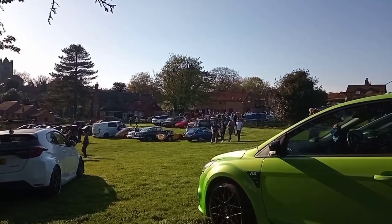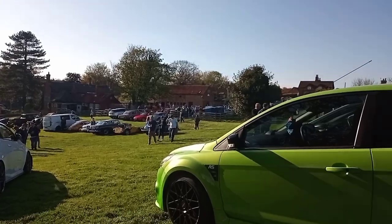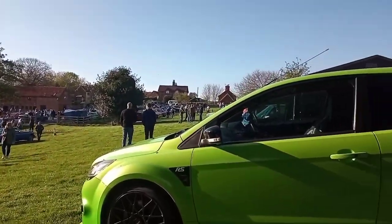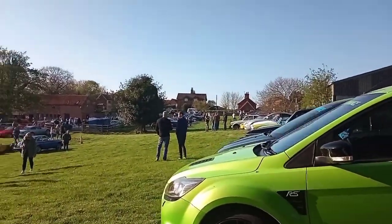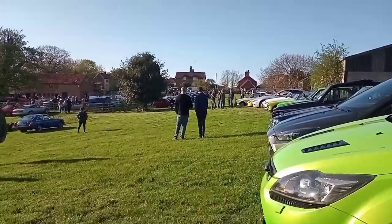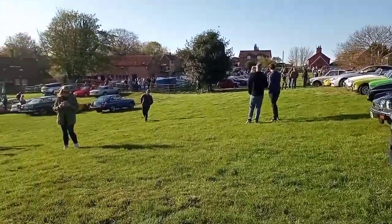And welcome to the first car meet of 2022, where today we're here at the Dovecote Inn. You can see lots of different cars around the parking field here and lots in the centre paddock too. So we're going to have a good look around, see what we can spot and then capture some exits a little later on. So let's get to it.